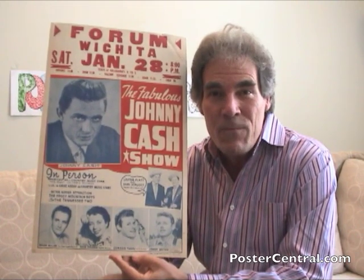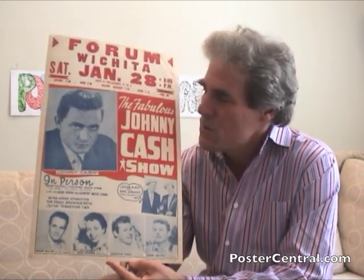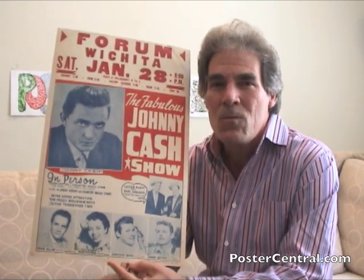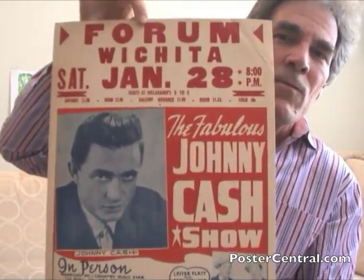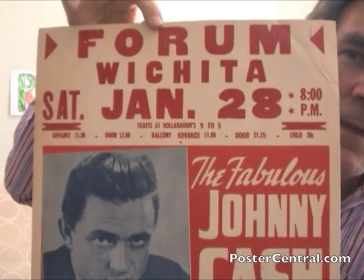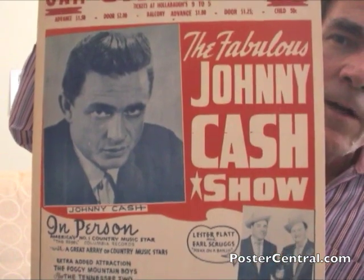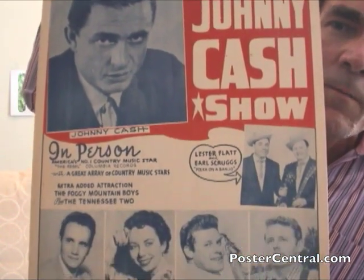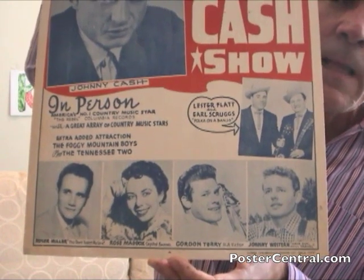So I got 5 of them, 5 Johnny Cashes from the 1960s to show you today, and we start with this one. It might be my favorite of the 5, it's just got great graphics. 1961. Wichita, Kansas, and check this thing out from top to bottom. What a great striking picture of Johnny on there for one thing. But there's the Forum in Wichita and the Fabulous Johnny Cash Show. He had an album out called The Fabulous Johnny Cash not long before this. And there you got the support artist down on the bottom and everything.